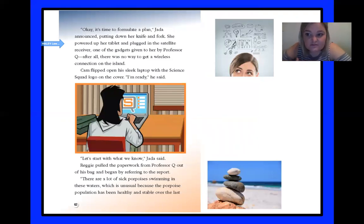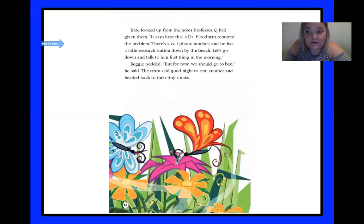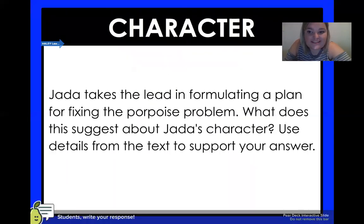Do they fight? No, they pretty much get it. Like what I was saying with Jada, they collaborate well together. They get along. They all have their parts. Like Jada's taking the notes. Reggie was looking up information. We had Kate thinking about different ideas. And even though Kim interrupted, they were all listening to the different ideas everybody had. So I think that they got along really well and they worked together as a team very well. All right, guys, you guys are killing it.